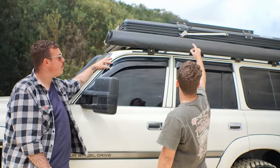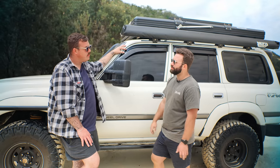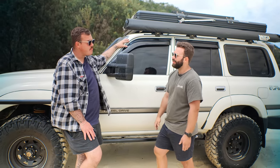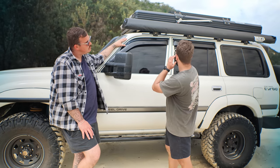It's Motop brackets for it, which I was very impressed with when I first saw a customer's vehicle come into the shop with it. And I was like, I've got to have that. Yeah, that is awesome. Stealthy. Just actually getting it on there, no drilling, nothing like that. Big time. Really happy with that. Just Anderson plug running that. Yep.